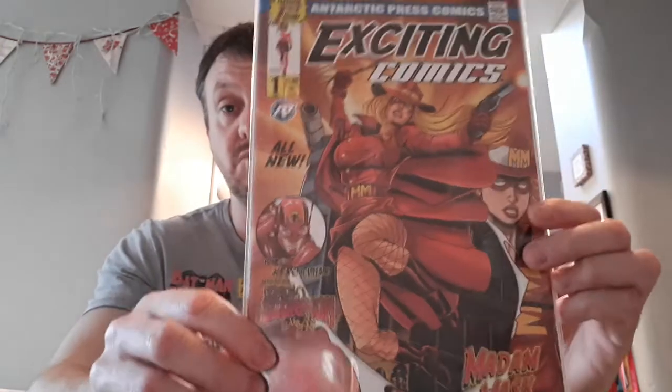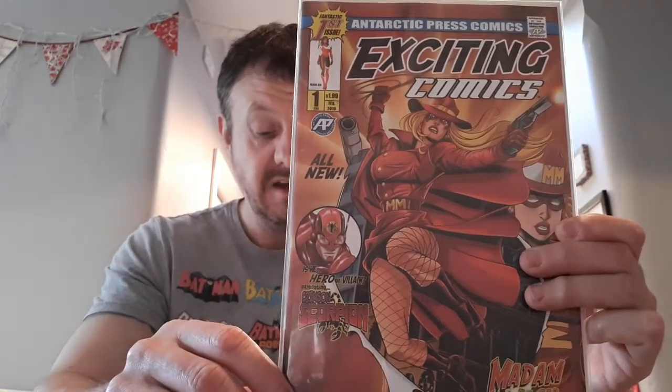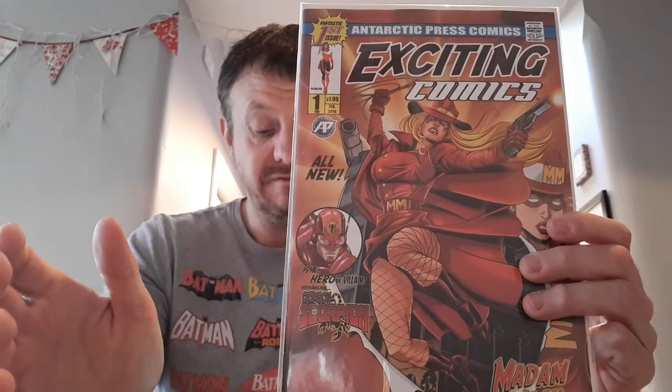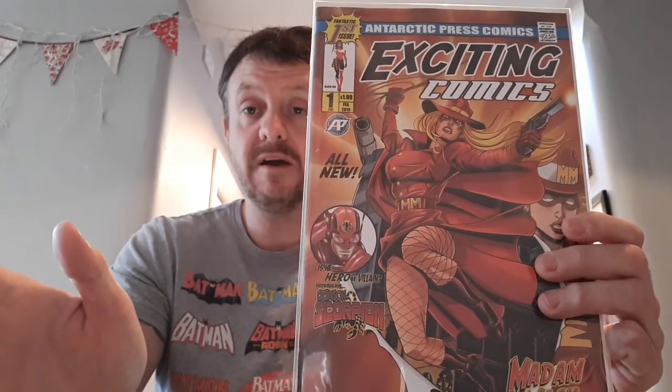And finally is a book I did grab. The only new book I've bought for some time actually, and I picked up 2 copies, and that was Exciting Comics issue 1, again from Antarctic Press. Picked up one myself and one for my friend Lyric Magic Moments. If you could get this early, you could have made a little bit of profit. But for the most part, these are fizzing out now, and you can find some of the higher ratio variants at Midtown. Still a not bad pickup if you can find them out in the wild.